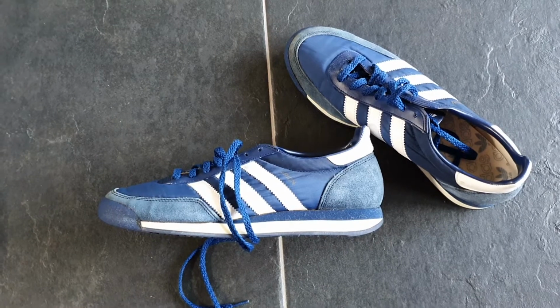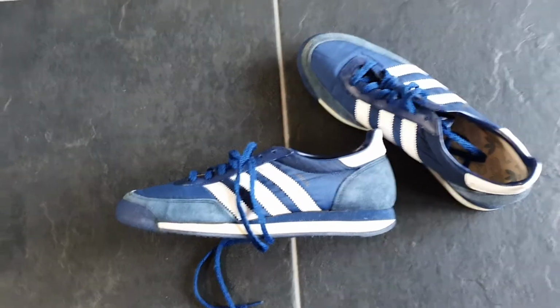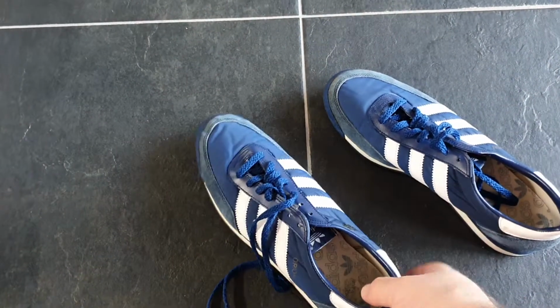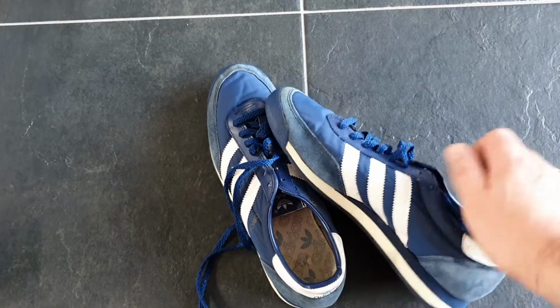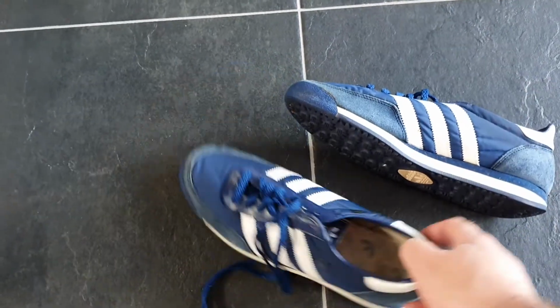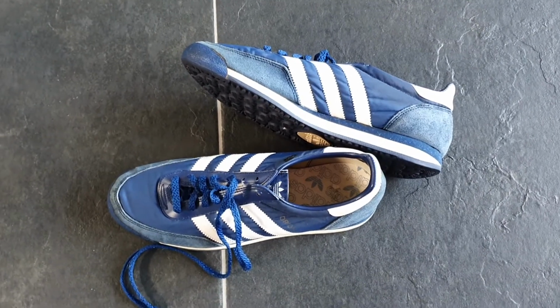Really awesome. Last year it was its 40th anniversary, so I had these shoes as a kid in the 80s and got them now in my size again, so really cool to have this pair in my collection.